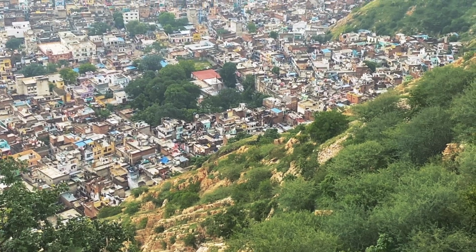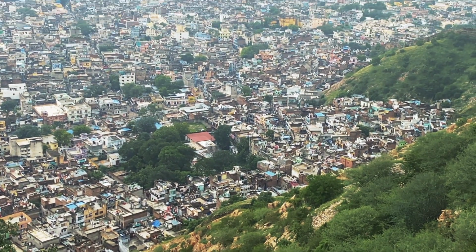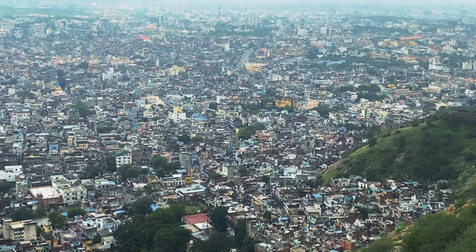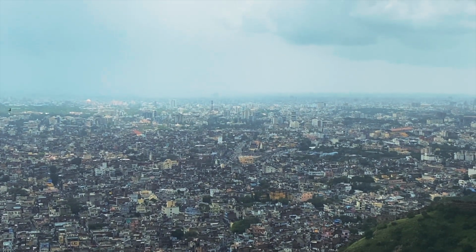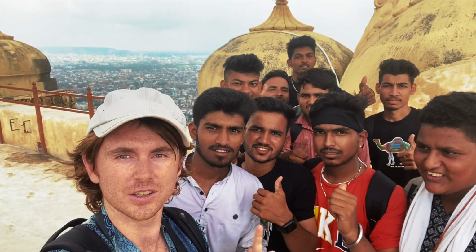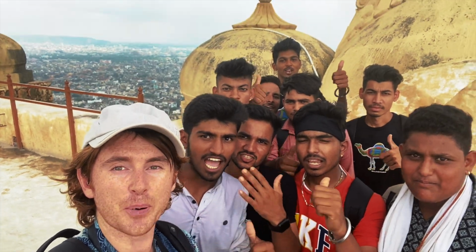Like, when you're up here, you really start to appreciate the size of Indian cities here. You think when you hear a number like 4 or 5 million people, you think, okay, that's big. But when you get up here and you see how big this city expands across the viewpoint, it is absolutely unbelievable. 1, 2, 3. Jaipur!